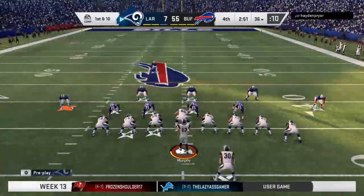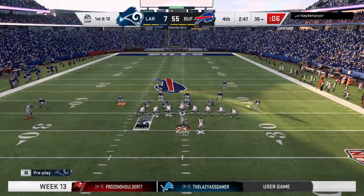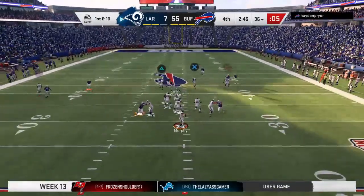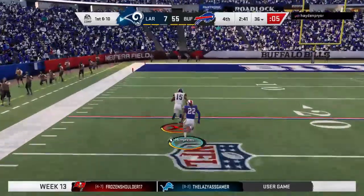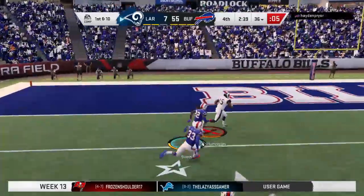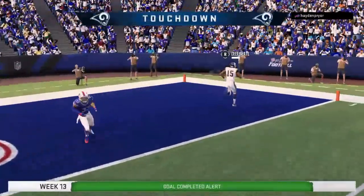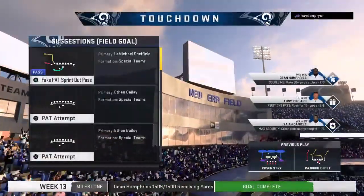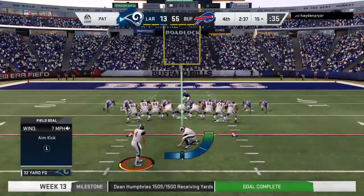Got it. So from the 36 now, 1st and 10. Pilot, 64, weak. Get it. Murphy now, off the play fake. Pass caught left side by Humphries. And somewhat of a measure of revenge as he's in for the touchdown, but they still trail big time. He'll take it, but he won't be able to smile about it.